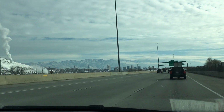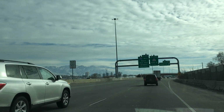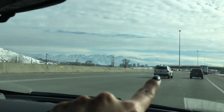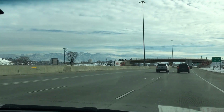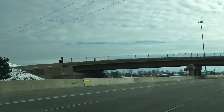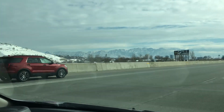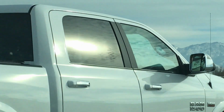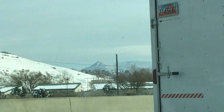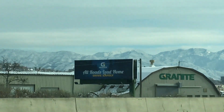Wow, look at those mountains. They look pretty snazzy. Yeah, I like that view. This is where we're going. Yep, there's Salt Lake City, everybody. You see the Capitol up on the hill there? We'll have to show. You can see it right there. I'll zoom in. Oh, and then, of course, there's a freaking trailer. Where'd she go? Oh, right there. It's beautiful.